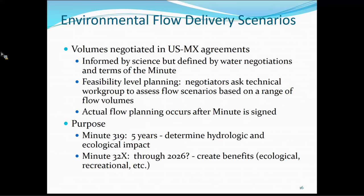I believe, while we don't have final language on a next minute, there is some drafting work that has happened over the last few years, and we think that minute will extend, if it is in fact passed, would extend through 2026. We think that the purpose of the flow would be more emphasis on creating the benefits, including ecological benefits, recreation benefits, et cetera. Which is not to say we're not still trying to learn as we deliver flows in the future, but that the primary emphasis has shifted now that we have some learning behind us.